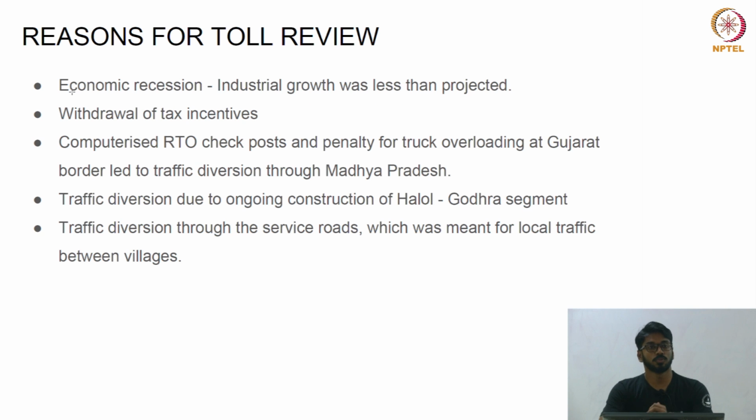The reasons for this toll review are, first, the projected industrial growth rate by the company was much higher than what they actually got. Once construction was going on, the tax incentives that had been given to the Panchmahal district were withdrawn, so industrial revenue was also low. Also, at the Gujarat Madhya Pradesh border area, there was a penalty for truck overloading and a hectic computerized checkpost, which forced truck drivers to route through Madhya Pradesh and enter Gujarat at some other point.